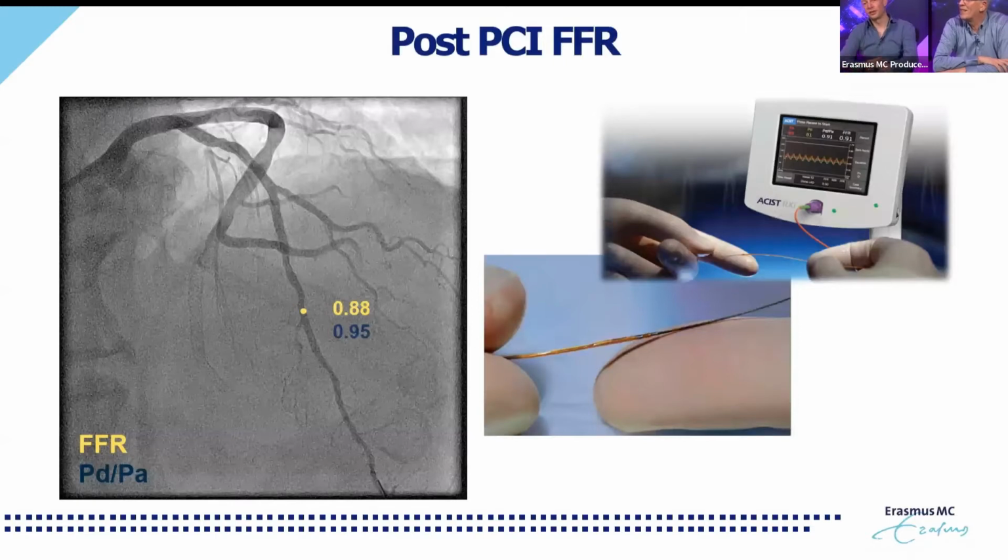But a big advantage here is that we used the microcatheter, and we still had, of course, our wire in the LAD, and we took down the microcatheter again to do a physiological assessment at the same position and measured 0.88, which you could say, yeah.